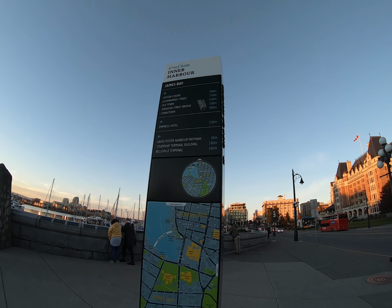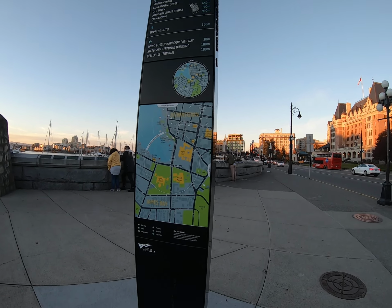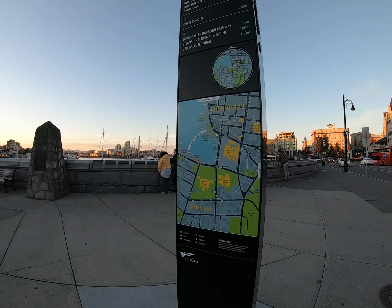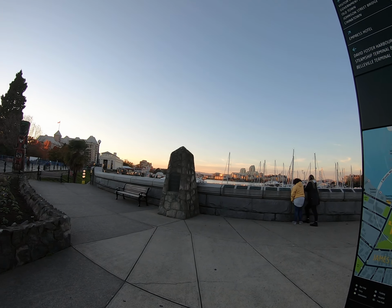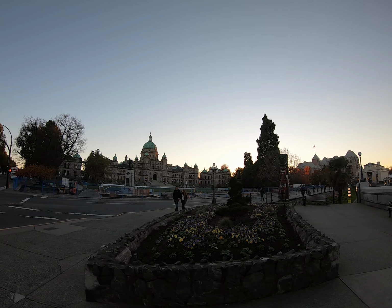Okay, here we are, downtown Victoria, and it's a pretty good location to look at the city from. You can see the inner harbour in the distance, and a lot of big hotels are down here, and here's the legislature.